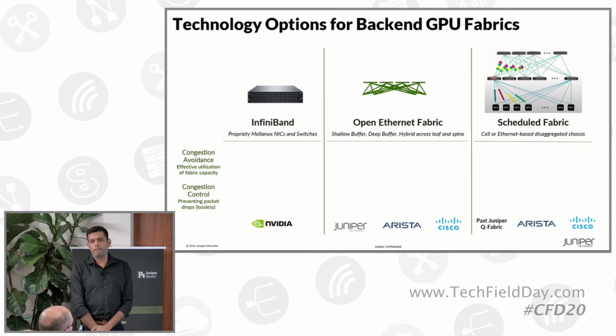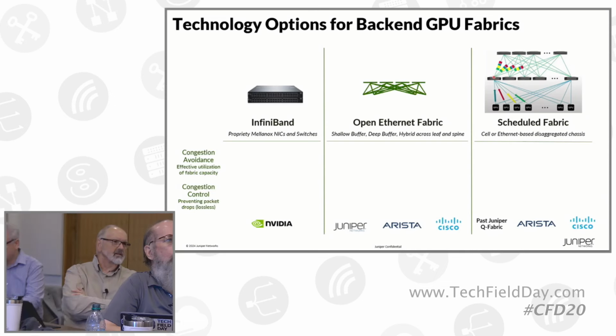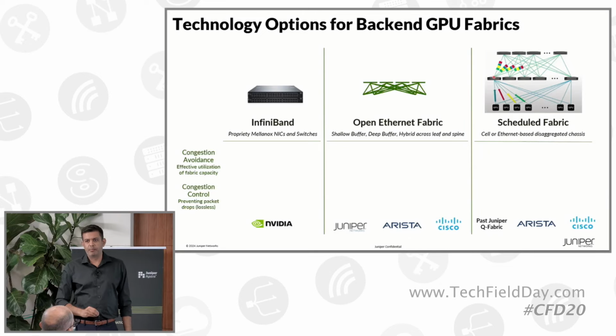Could you explain scheduled fabric again? So scheduled fabric, if you know what a modular chassis is, you have line cards and you have fabrics. When traffic comes into the line card, the packet is chopped into cells and sprayed across the fabric. What a scheduled fabric architecture is trying to do is disaggregate that modular architecture into a leaf-spine fabric, but what's happening inside the leaf-spine fabric is still that cell-based or packet spraying architecture. So it's a modular chassis that is sort of disaggregated.